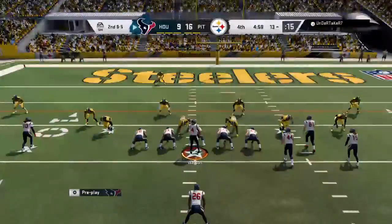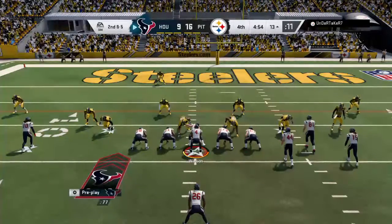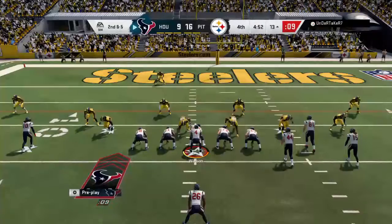The first down run got 5. Here's 2nd and 5. 50 to Mike. We got to get the ball, D. Get the ball right here. Let's go.